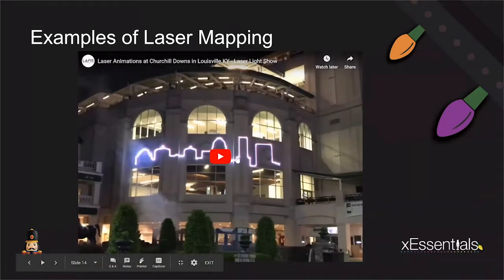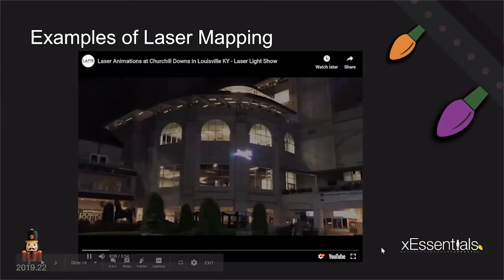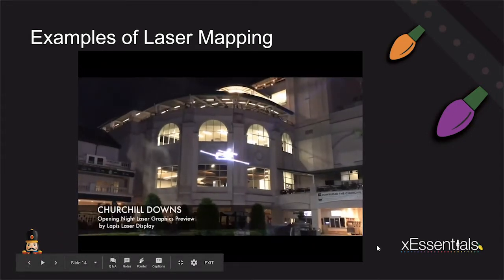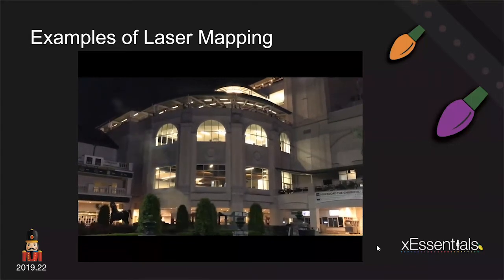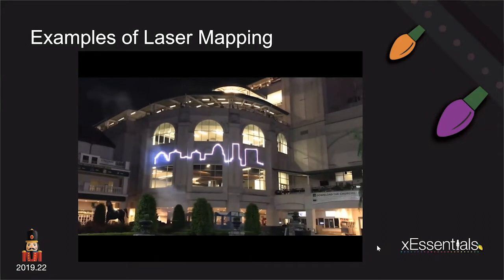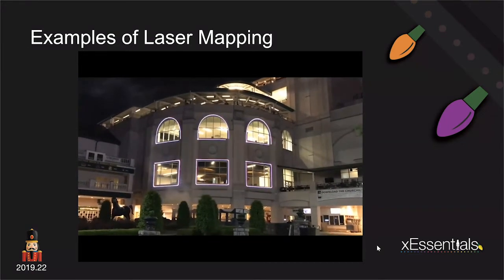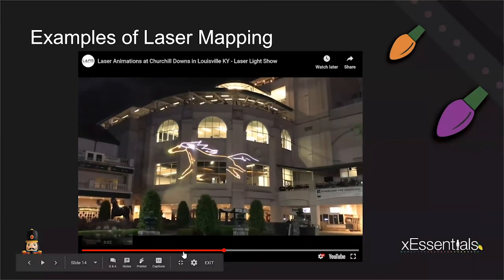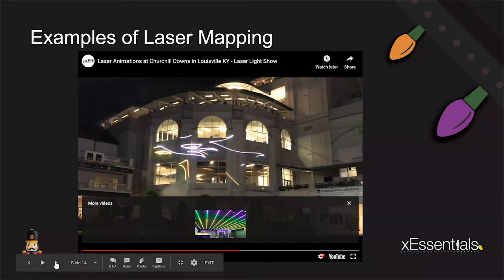This is one that I did at Churchill Downs in the paddock area. Some laser mapping. As you can see, I actually had to mask out the windows in this because I couldn't reflect the lasers on the windows because there are actually people walking around in that building. Here's one more.